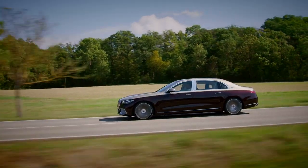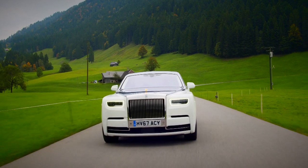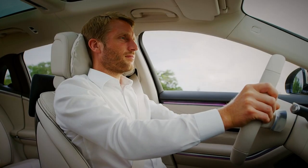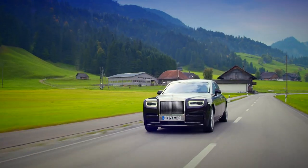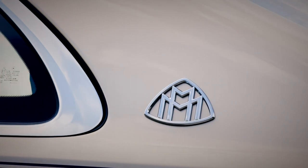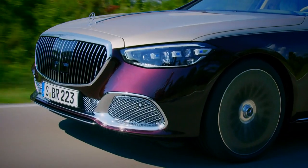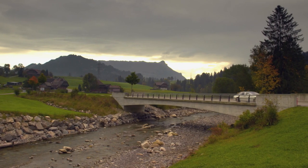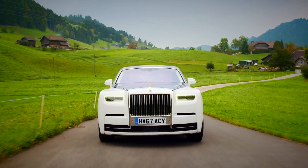While both the Maybach and the Ghost offer similar levels of cosseting luxury, they both seem to go about it in slightly different ways. The Rolls-Royce is a bit more glamorous, while the Maybach to most just looks like a big Merc with extra chrome. Both are exquisite, and both are worthy of their enormous price tag.